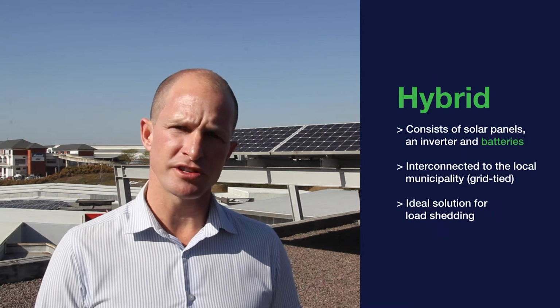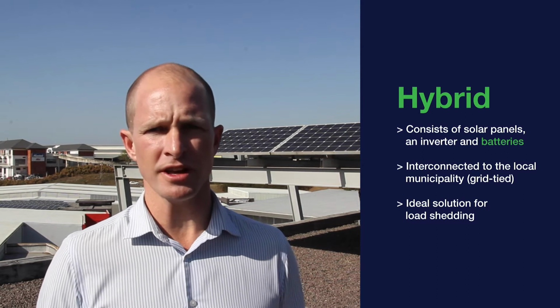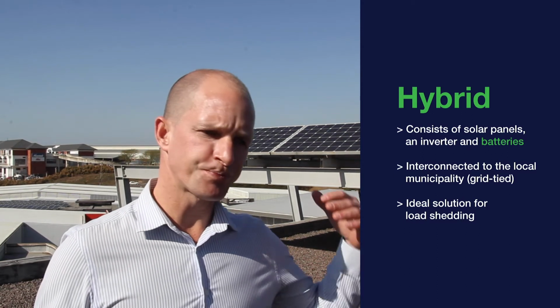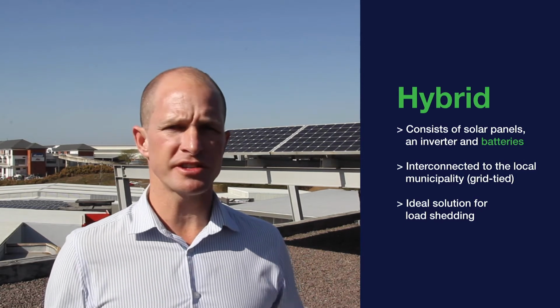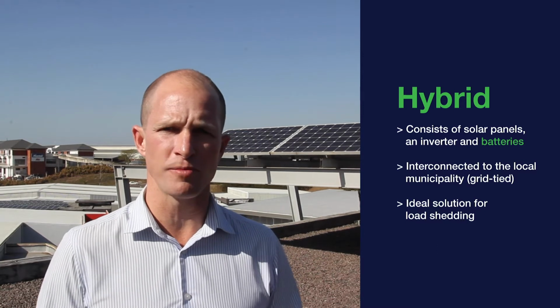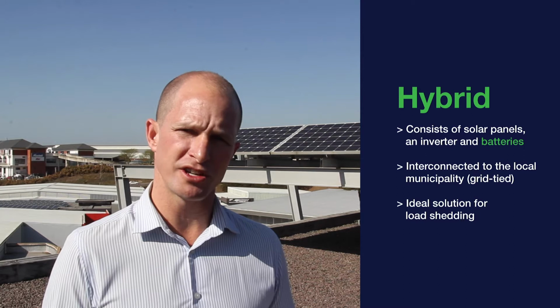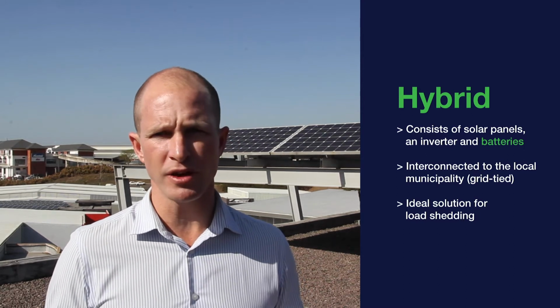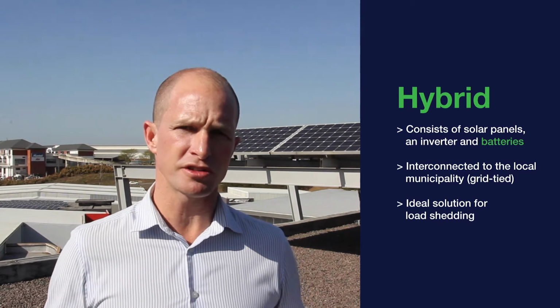The second solution is hybrid. Now, hybrid, we're seeing a far bigger demand now with load shedding. Essentially, it's a grid-tied system with battery backup. Now, you can size your battery however big you want. If you want lights running, or a couple lights, then your battery solution will be a lot smaller and a lot cheaper. But if you want to run your whole company or your whole home for 3 hours over the load shedding period, then it's going to cost more.